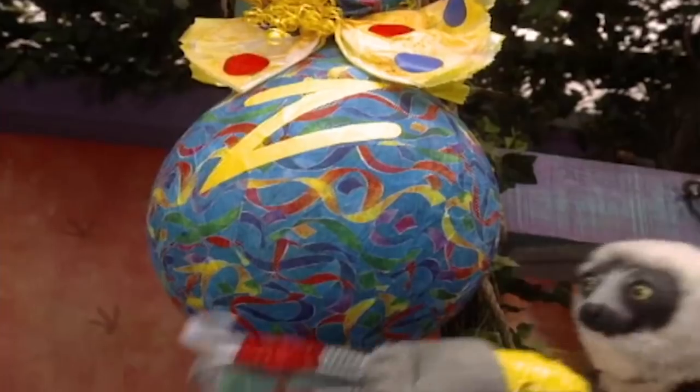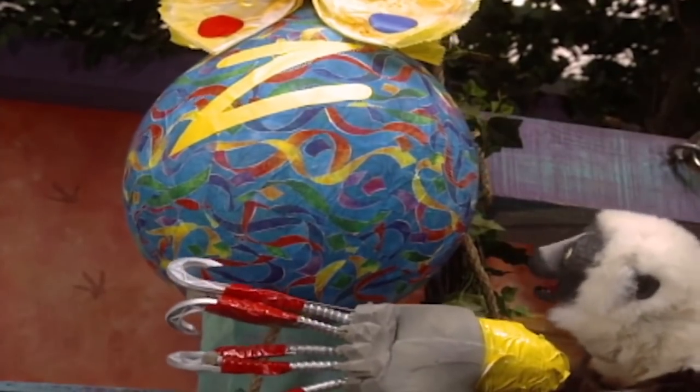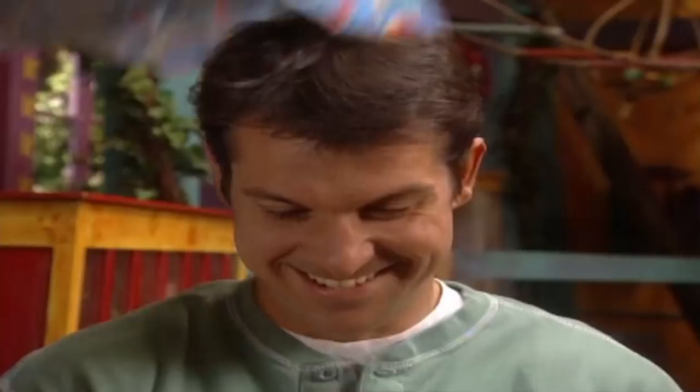Okay, piñata. Oh, these claws must be great for breaking piñatas. I've got to see what the surprise is inside. The claws worked! Oh, we're free! At last! I could have drilled off! I did it! I finally did it!